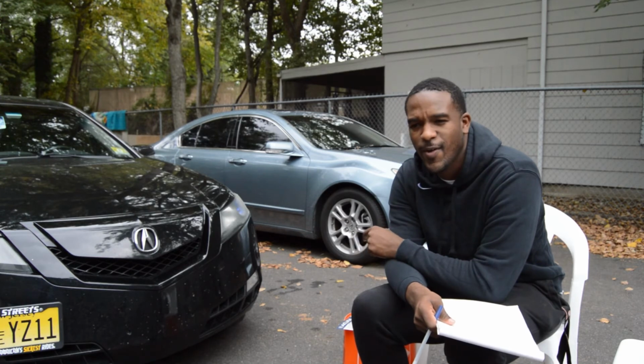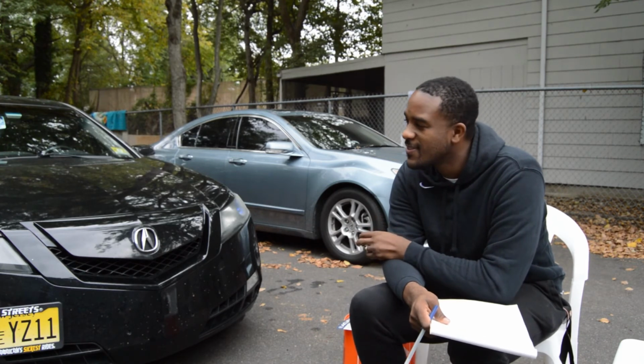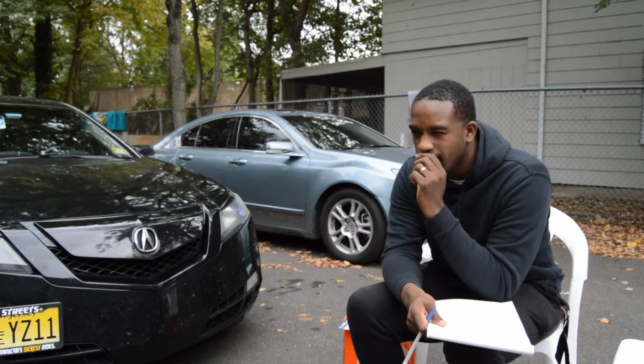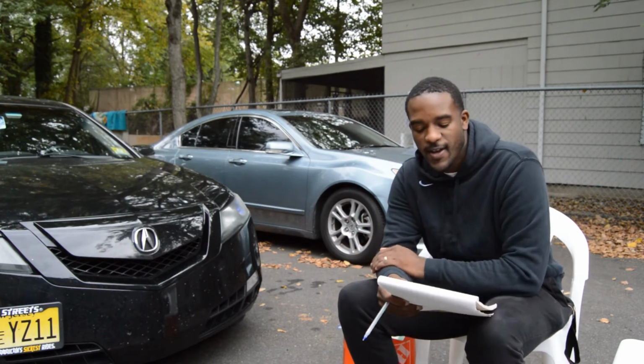The lady was like, oh, you know, the radio might be more. I'm like, lady, it's the same radio in both cars. She was like, well, it's the all-wheel drive system. So I was like, that kind of makes sense, but that's strange. They're the same car. The insurance should be the same. Anyway, that's all I got.